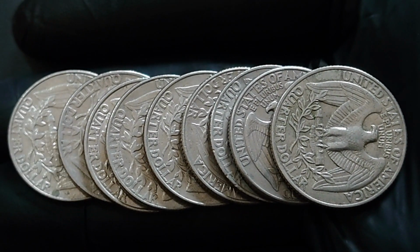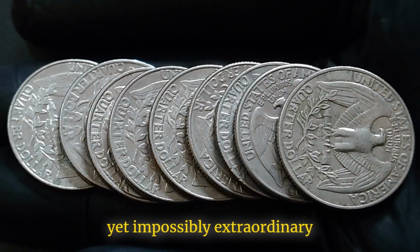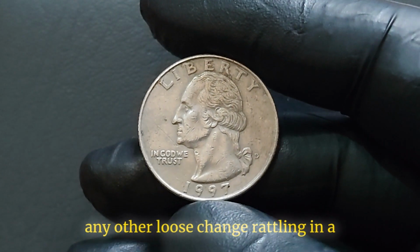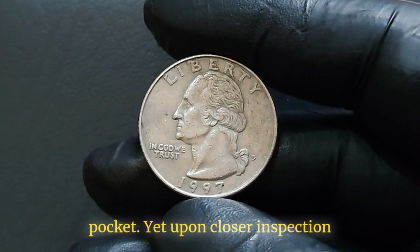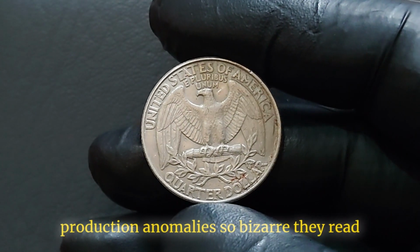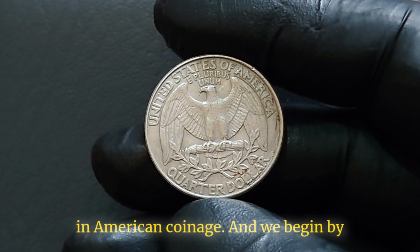for decades, centering around a seemingly ordinary yet impossibly extraordinary 1997 D Washington quarter, a coin that at first glance appears like any other loose change rattling in a pocket, yet upon closer inspection reveals a labyrinth of minting oddities, historical quirks, and production anomalies so bizarre they read more like a spy thriller than a chapter in American coinage.